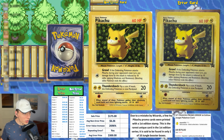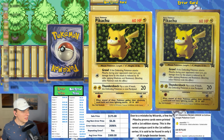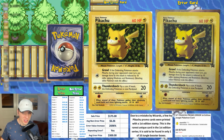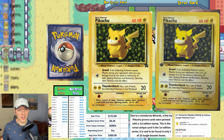You can see $175 raw for this Pokemon card. Now, one thing that is interesting, this card's in very good shape, and you can see this was listed in auction and only had one bidder, and that bidder got it for $175. That's a lot of money, but if you look at error price for this, you can see $300 is the average error price. It might be skewed a little bit, but I think this card definitely has a chance to be in the grade 7 and above, so you can see the price can go up a lot if you get this graded. So I think this was a great steal for the purchaser this week.